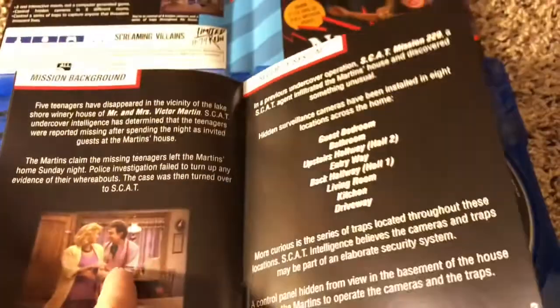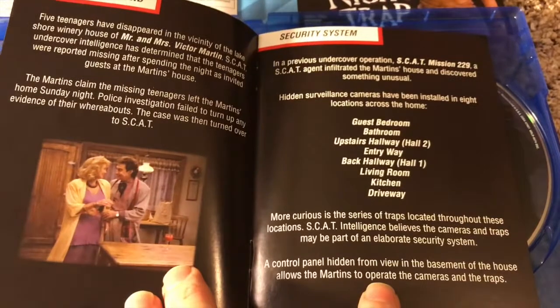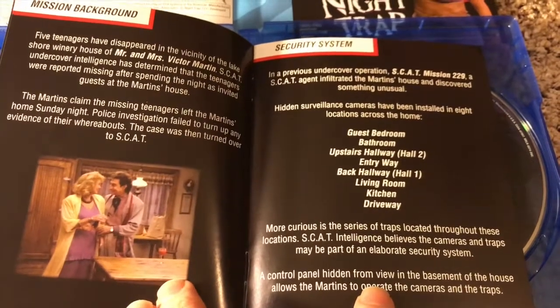It basically acts as if you were part of the team to catch these toothless vampires called augurs, and go throughout the house and try to save the girls that are having a getaway party. Also inside the box, very, very cool.